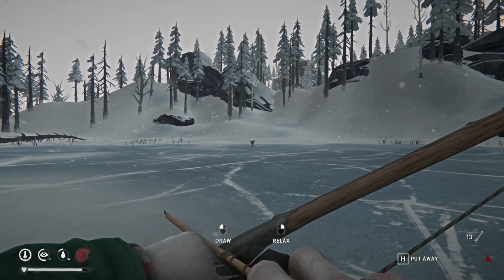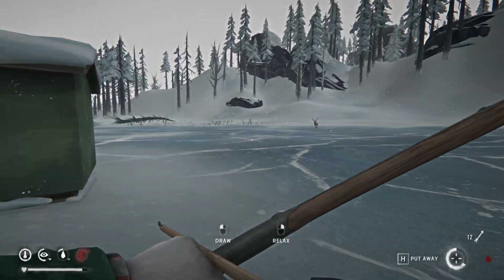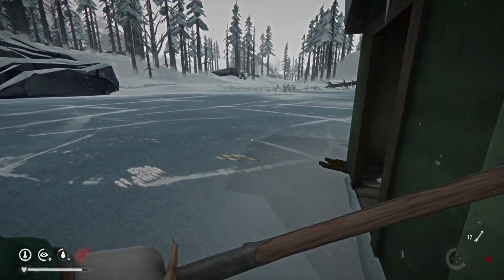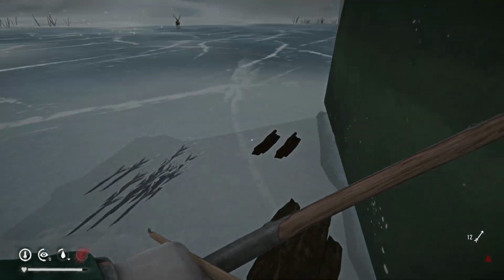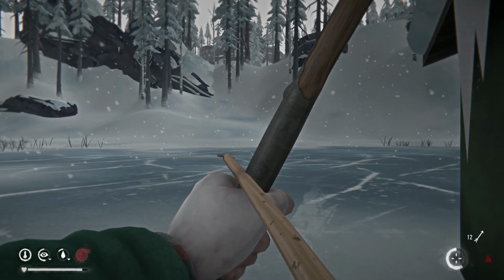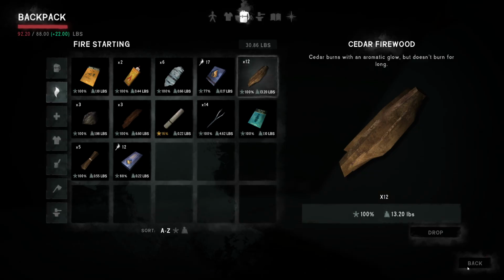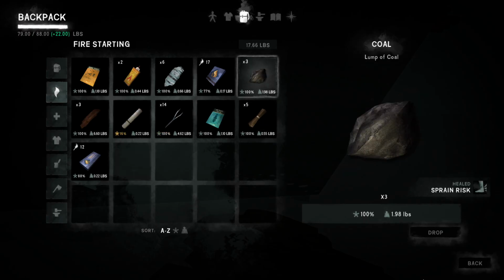Oh, Mr. Deer, if you're just gonna hang out there. Of course you turned around. Couldn't just hang out. Ooh. Aww. Oh well. Would have been an extra bit of bow skill.